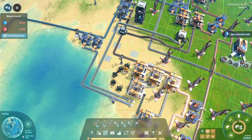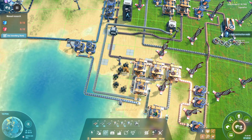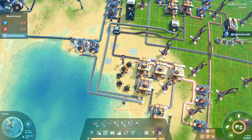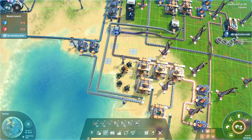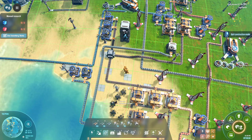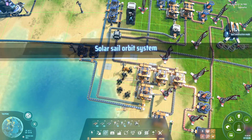So, oh, okay, maybe I'm thinking about upgrading some things, maybe making Mark II assemblers or something like that. You know what? I might have upgraded one of these to a Mark II assembler before I left. That might be something that I did. Okay, so I'm kind of inspecting my lines here.